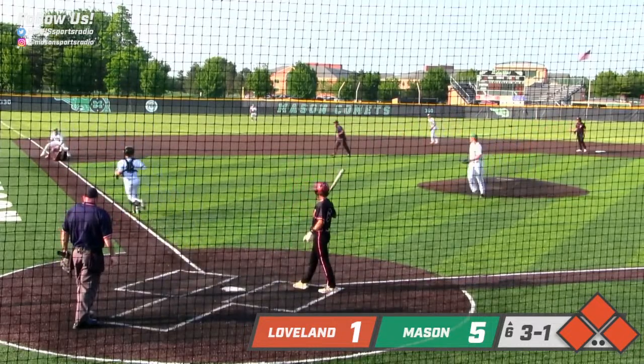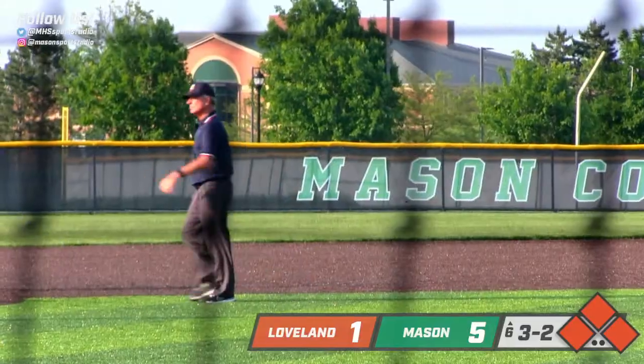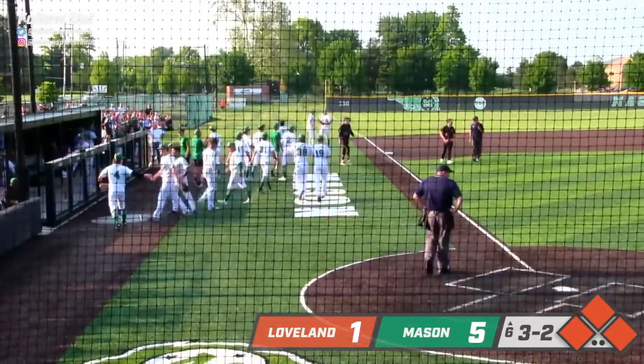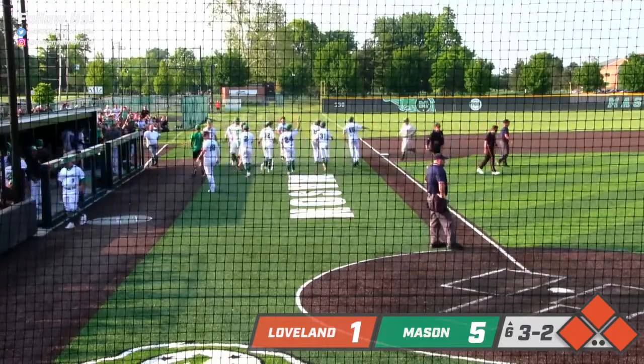And Stroud's gonna get the runner at third. And he caught him sleeping. He thought he walked home. Gets tagged out, and he's trying to appeal it. Yeah, catches Richards sleeping, and that was a crucial error there by Loveland.